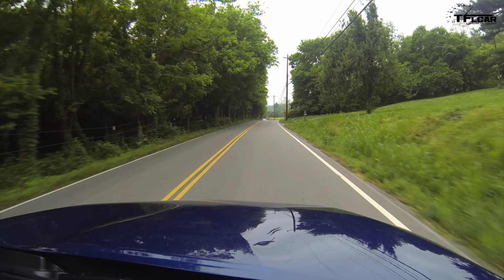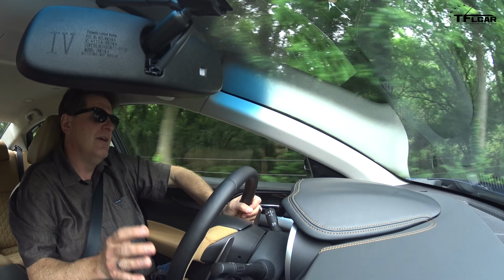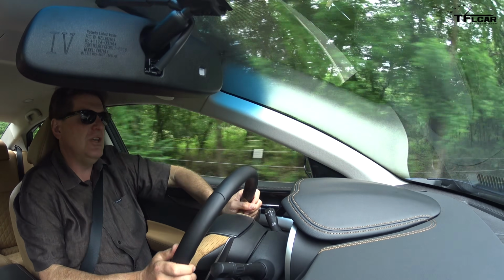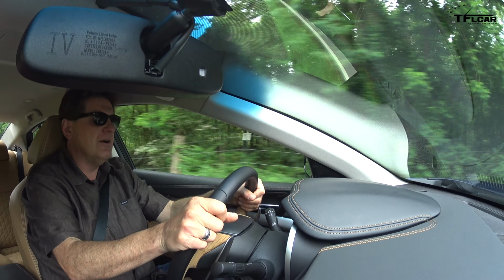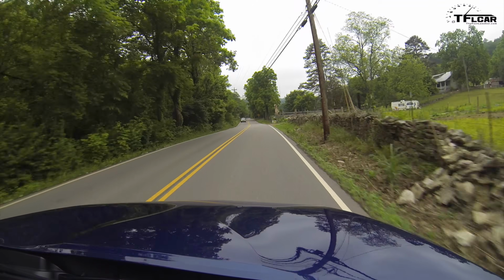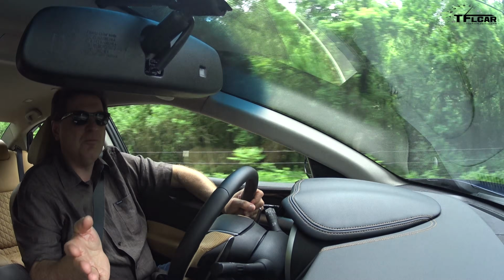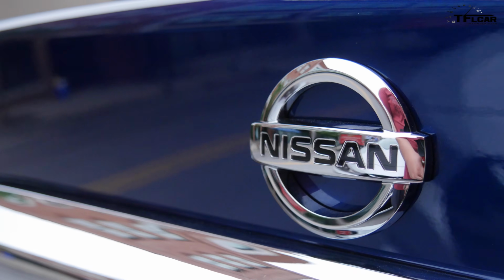I'm going to switch it over from normal to sport mode. That changes the way that the throttle tipping works. It changes the steering. It makes it a little bit more firm, tightens it up a little bit. It changes the CVT transmission, which, by the way, is not exactly sporty, at least in my opinion.